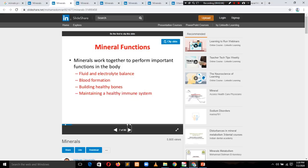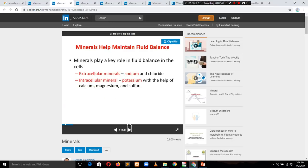Next is mineral functions. Minerals work together to perform important functions in the body: fluid and electrical balance, blood formation, building healthy bones, and maintaining a healthy immune system. These are the functions of minerals.